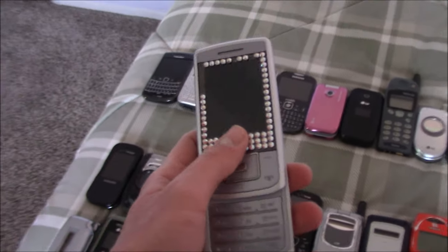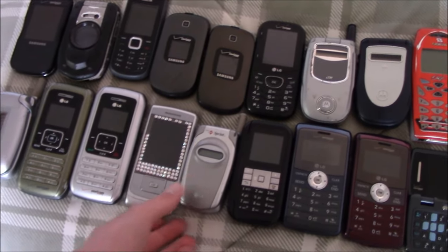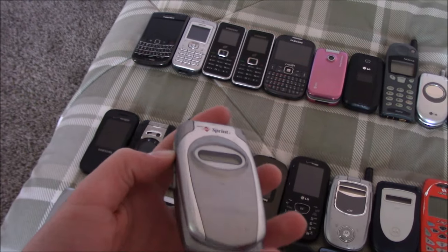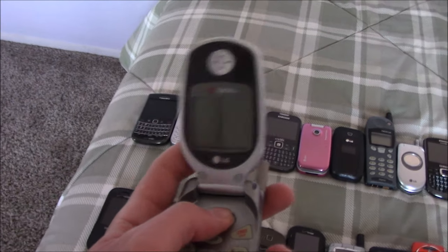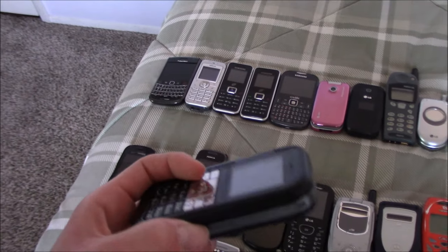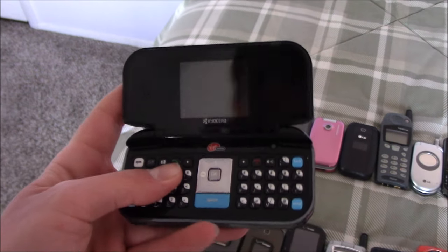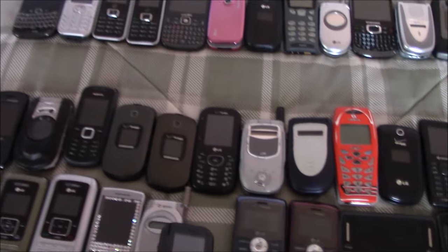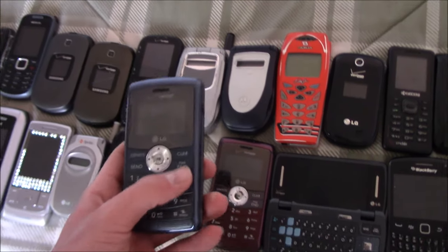Here's my Samsung Sway on Verizon. This works, but just needs a battery. Here's my LG 1010 on US Cellular. It's on Sprint, untested. Here's my Kyocera Wildcard on Virgin Mobile. I got this in the phone lot. It's untested.